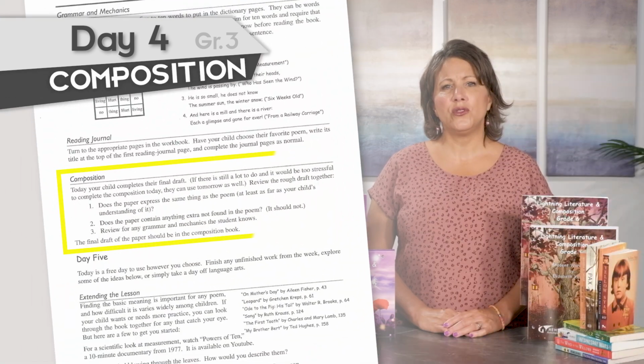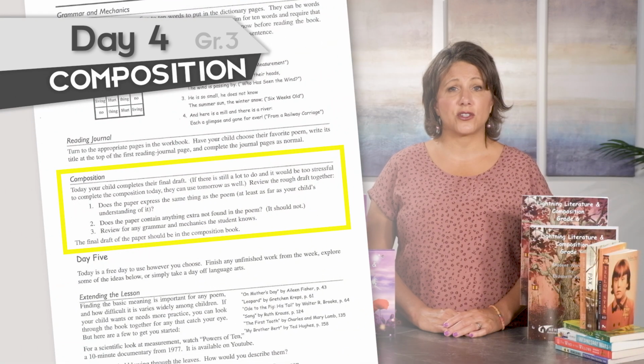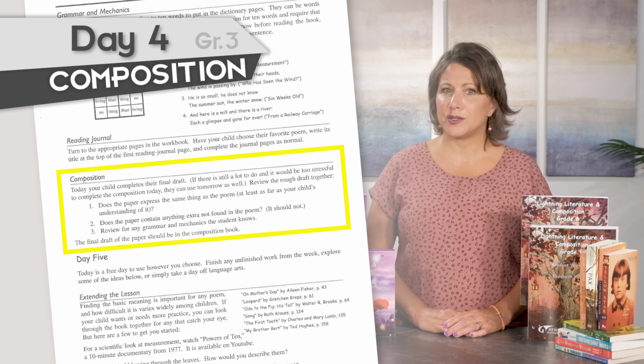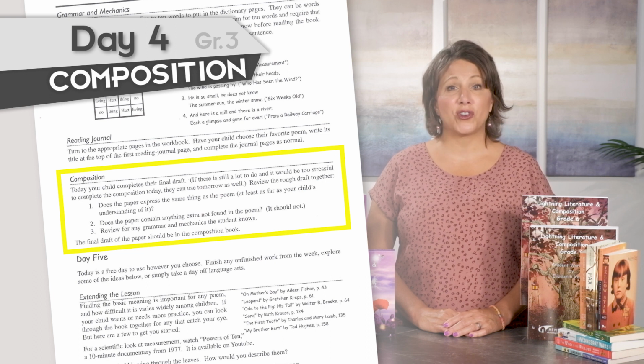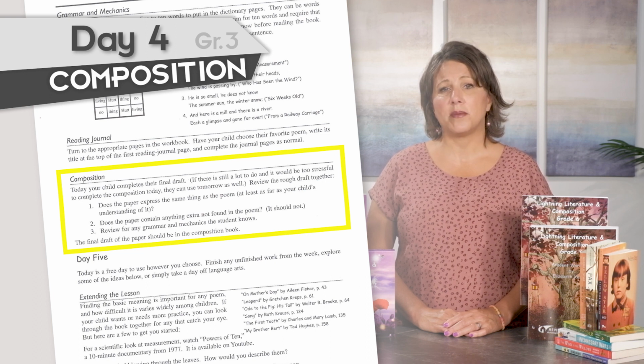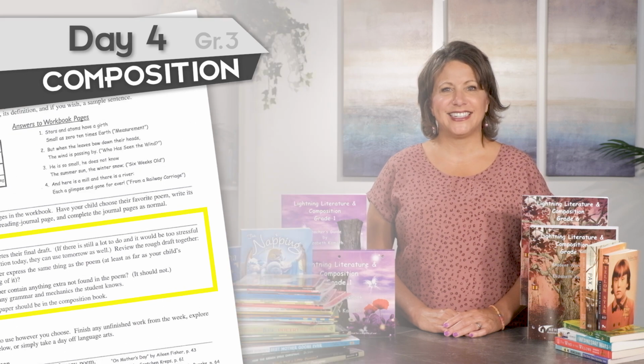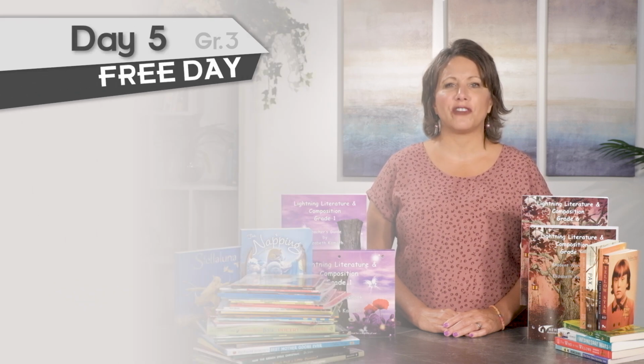Composition. Review the rough draft together, asking questions from the teacher book. Complete your final draft. Ask if their version expresses the same meaning as the poem. Complete the word grid in the student book and then choose a poem and reply to the 3 questions about why you like it. Day 5, this is your free day.